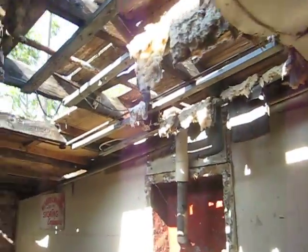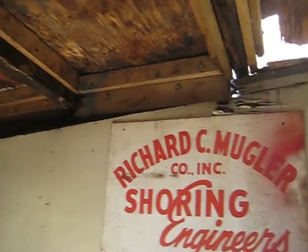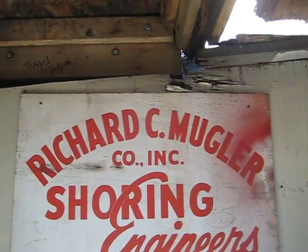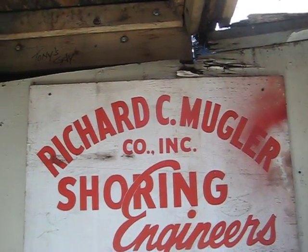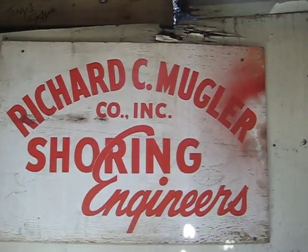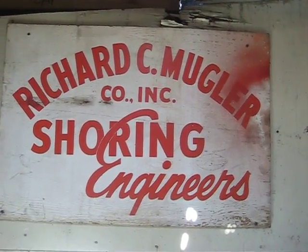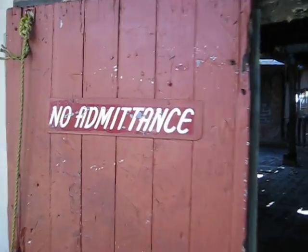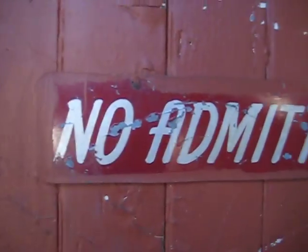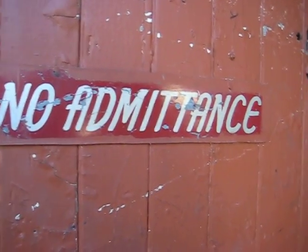Oh, and here's an old sign too. Richard Mugler. It's got a sign from about 1930. Richard Mugler shoring. I guess if you pried it off, it would be worth about $50. Yeah, right. This sign here is cool. No admittance. No admittance. Looks kind of 30s, 40s, 50s.